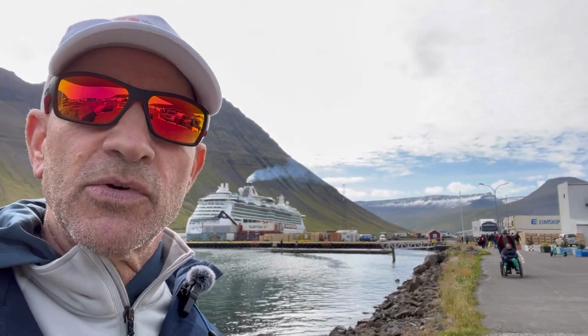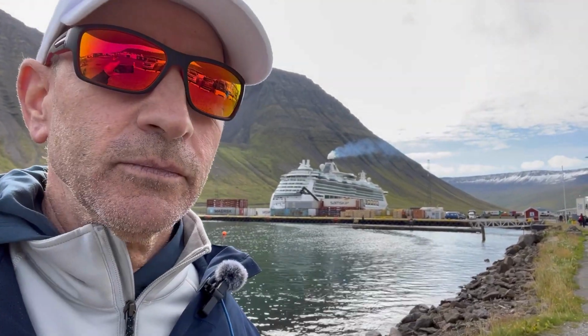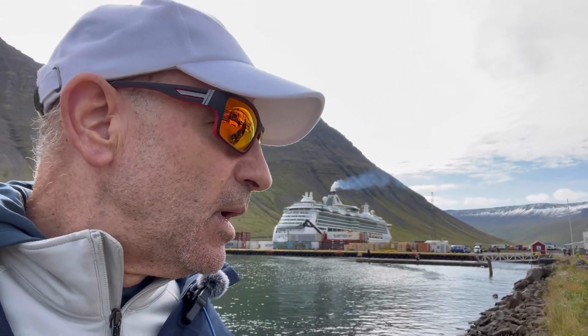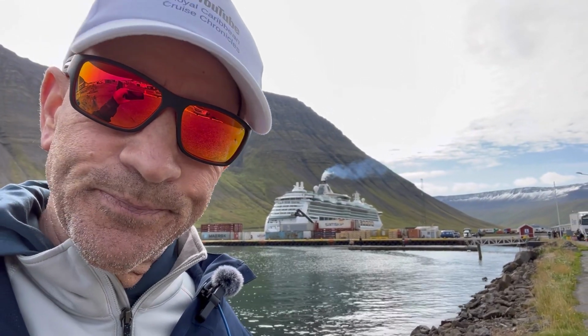You don't need a ship excursion at all times. Here in Ísafjordur, you can just come out and do your own tour. There's buses, small vans. You can do waterfall tours, general tours, or there's a boat tour to Vigur Island.